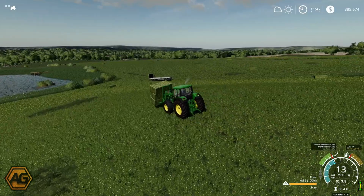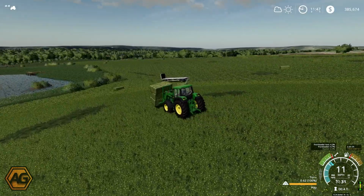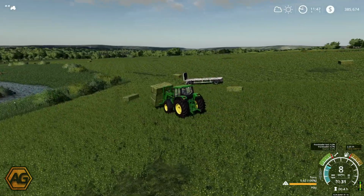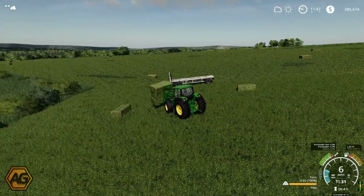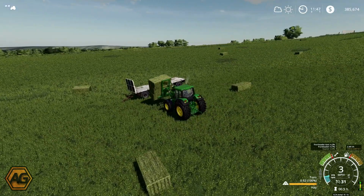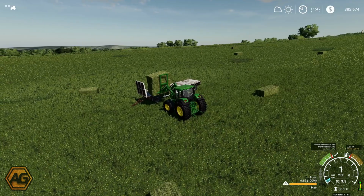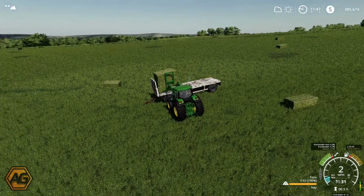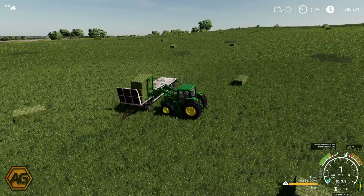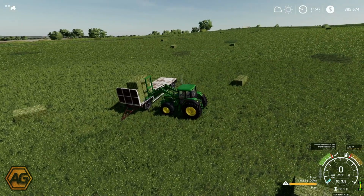Got my first 3 bales all picked up here. Certainly this tractor is much more stable than the Molinas with the loader on the front. We've got the weights in the back wheels, but we don't even have any other weight on here. But we are picking up 3 bales pretty comfortably. Let's just see how well I can get them put here on the back of the trailer. Looks reasonably good.